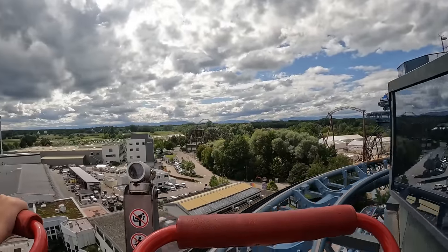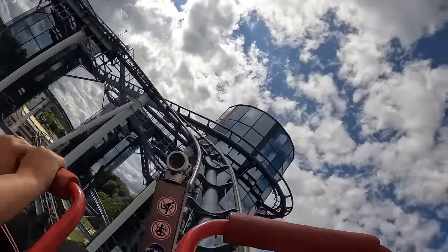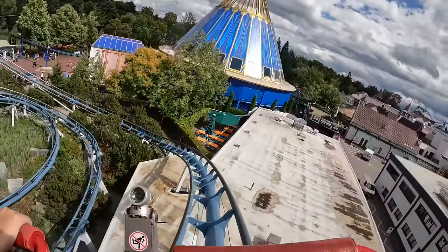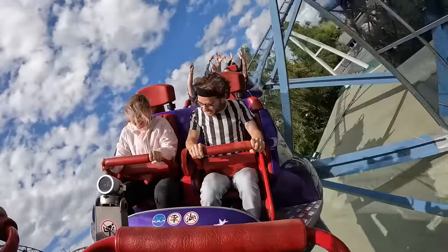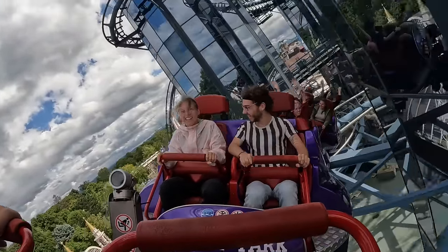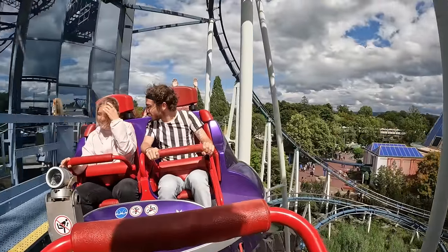Yeah, we're going down the big drop backwards, then we'll spin. So we go forwards later. Here we go. Intense. Whoa! Oh, wow! Oh, spin round. It's almost grey out on there, honestly. Woo! Oh, all right. Woo! Oh yes. Here we go.